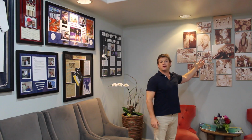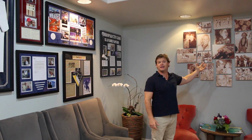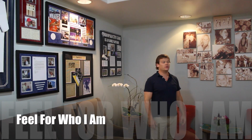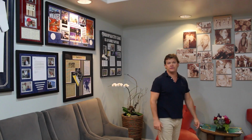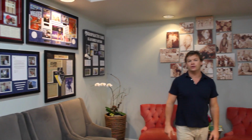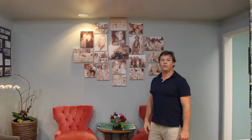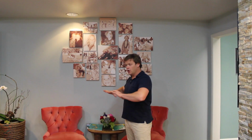I've got my family on this wall over here, so these are my kids. Half of these photos were taken with a cell phone, and we just turn them into black and white prints. So as soon as somebody comes into the office, I want them to get a feel for who I am as a doctor, but also who I am as a person. So that's why we've got all of these photos up here. And again, those are just my children, my family photos, so when somebody comes in, they get a good sense of who we are.